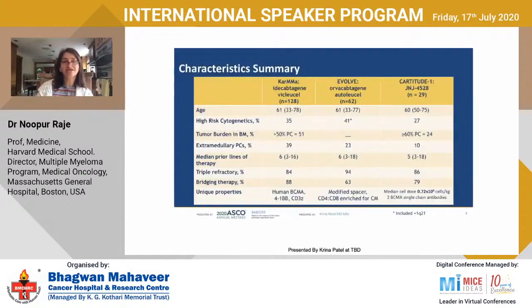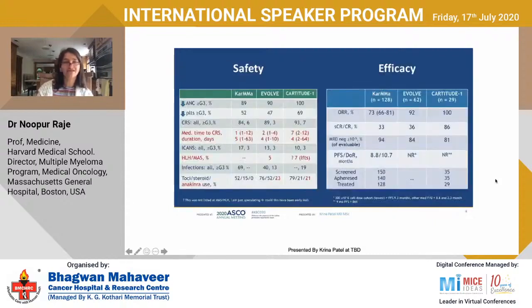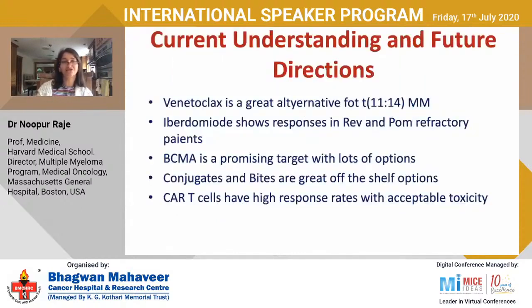So this is just summarizing all of these 3 CAR T-cell products. The bottom line is all of them are very similar in terms of safety. We have seen very little in terms of toxicity from any of these products, which is quite reassuring. And overall efficacy of all of these products is extremely high, with more than 90% of patients responding. And this is translating into progression-free survivals, which in the KARMA study, as I've mentioned, if you achieve a stringent CR with your CAR T-cell product, you see a PFS of close to 20 months in this patient population.